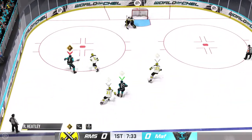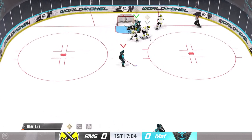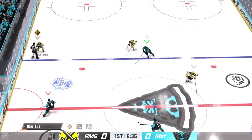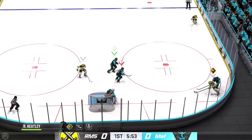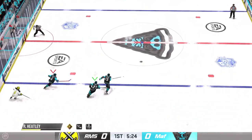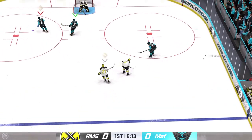Down the left wing, they gain the zone. Here he is with the backhander. Big stop by the keeper. Bang, bang, two unbelievable stops. One right after the other. He's got no help from anyone in front of him. He's got to do it all himself. The Shockers take it along the wall. Great reactionary save as he gets a toe on that. Penalty shot coming up after the stoppage in play.